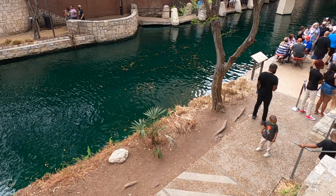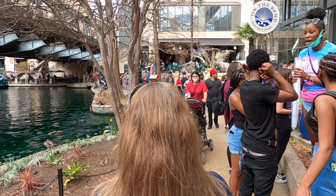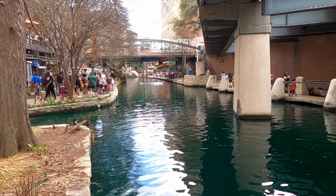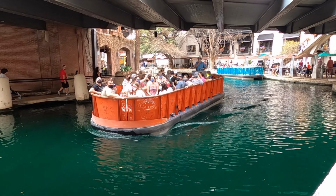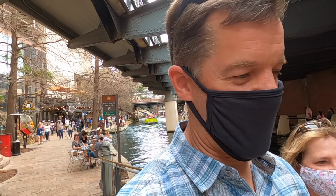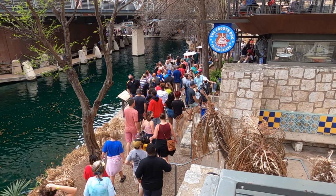Well, we made it to the Riverwalk, and one thing that's kind of neat is that the river section is dyed green for St. Patrick's Day. Certainly lots of people down here. Cindy and I are both fully vaccinated, but because of the crowds, we certainly feel more comfortable wearing our masks.